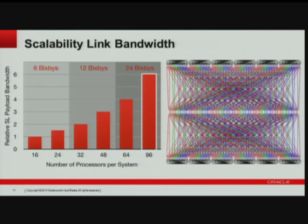So by increasing the number of groups in the system, we increase the scalability bandwidth linearly as well. Or in other words, by increasing the number of processors by a factor 6x, we also increase the scalability bandwidth by the same factor 6x.